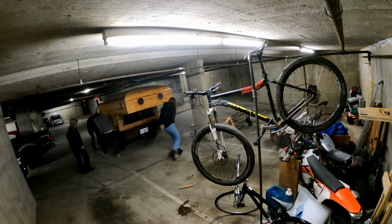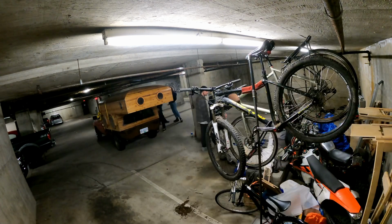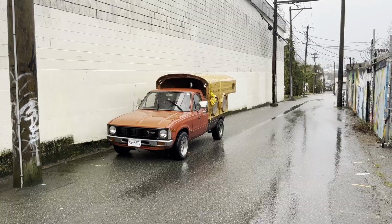Then I came over, got my friends to help me lift it back into the Hilux and strapped it down, just so the next morning I'd be all set for the big move day.